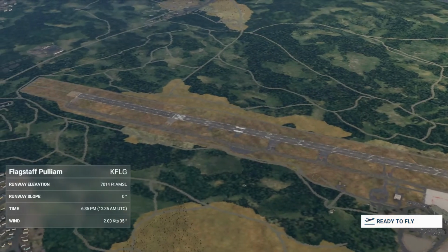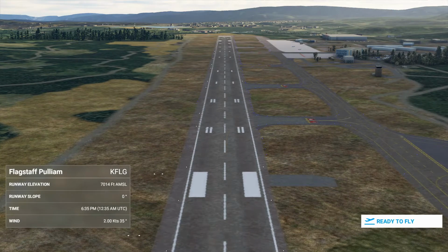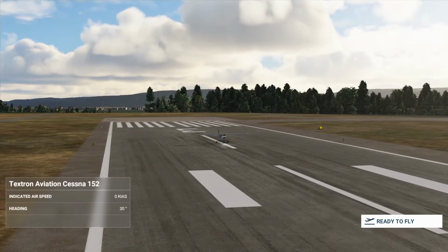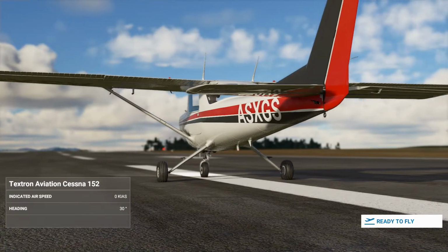60 nautical miles will result in 1 nautical mile. That's alright, so we're at Flagstaff now. Are we going back to Sedona? Back to back, Sedona, Flagstaff, Flagstaff, Sedona. Do it again. Same frigging plane, different fans.